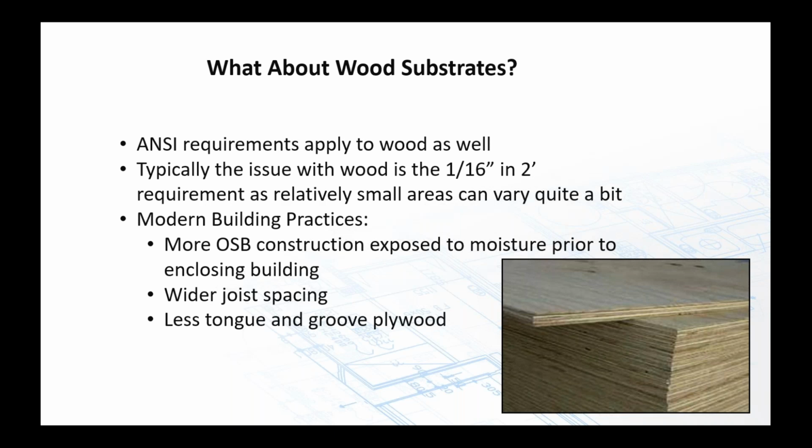The joists might not be perfectly level, but again, by the time they put all this down and you're standing on it and ready to get going on your tile installation, it's really unlikely that they've achieved the requirements that we have for substrate flatness.